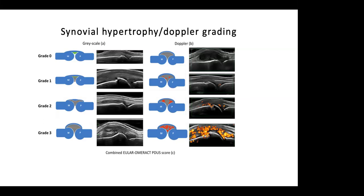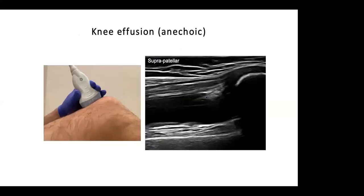So this is the knee effusion. I think that's Stuart on the left-hand side. Actually, it's one of your images, Stu. And this is, I think, my knee, my athletic. Yeah. Is it your knee? Yeah, yeah. So this is a suprapatellar effusion. This is just an example to show you what an effusion looks like. This is anechoic. We know it's very dark, it's very black. Take my word for it, it was very compressible and movable as well.